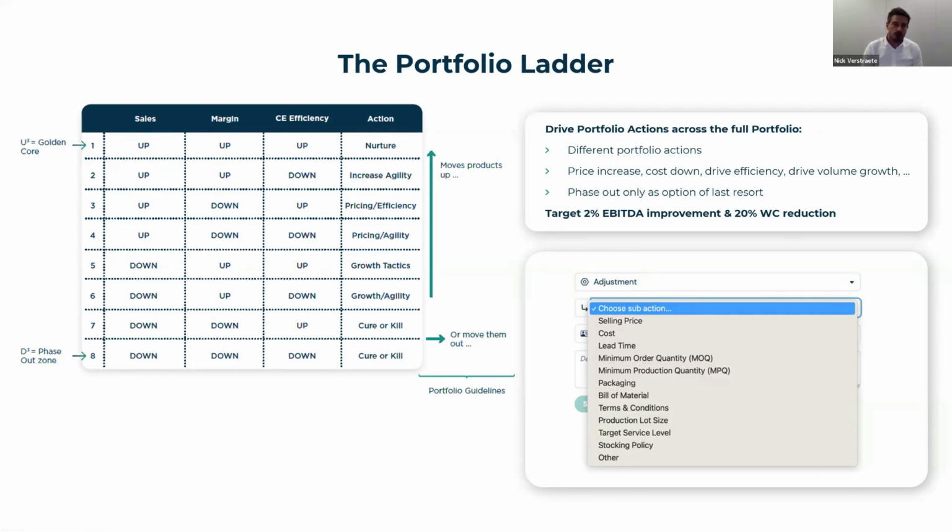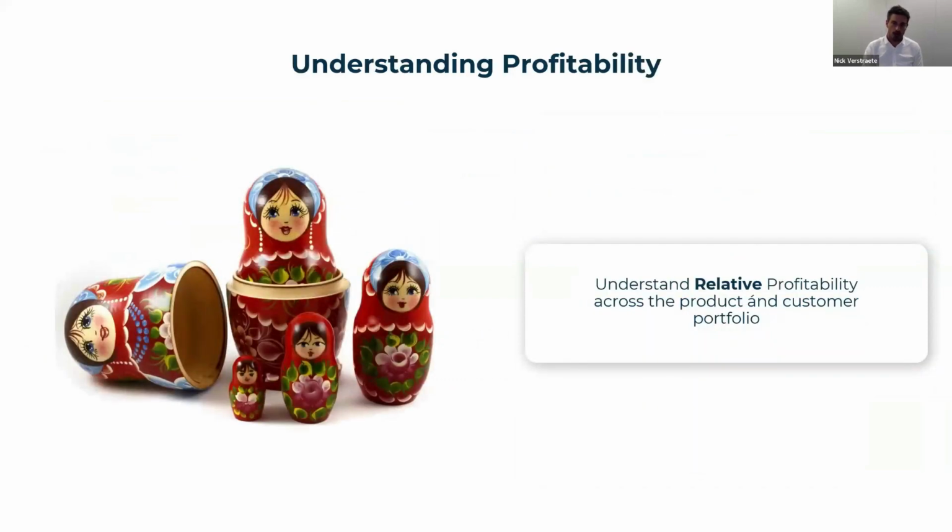They can go into the direction of price increases, cost downs, how can we drive or further improve efficiency, or how can we drive more volume growth. And only then the option of last resort is the phase out. Really take SKU rationalization as one of the options, but really the option of last resort. There should be so many other possible options and actions to be taken ahead of time. When we talk about one of those corners of the triangle, it's around the margin dimension. And then it's really important also for operations and supply chain stakeholders to deeply understand the profitability.